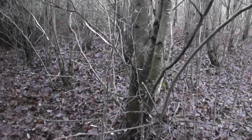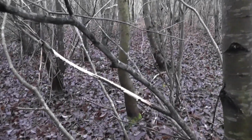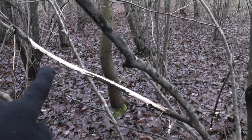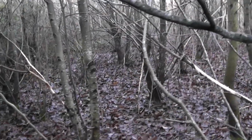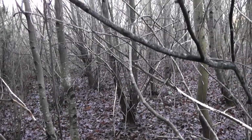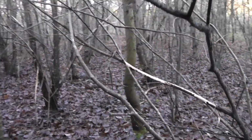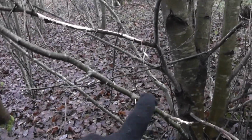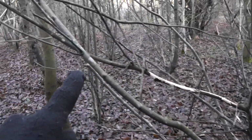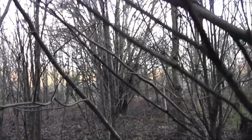I'll show you some examples. You see where the bark has been removed. There's so many little breaks in here, it's ridiculous. Let's try and have a look at some other. Oh, here we go. So here, that weaves. Where are we? There we go. There it is.